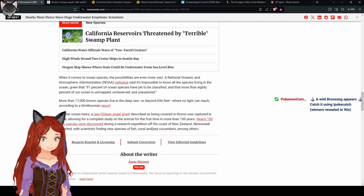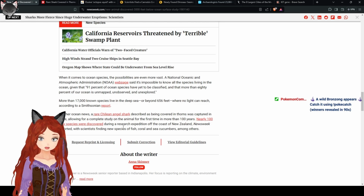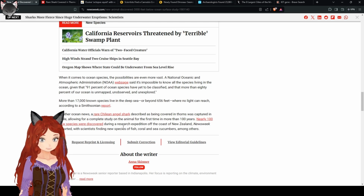Other news, a rare Chilean angel shark described to be covered in thorns was captured in Chile, allowing a complete study of an animal for the first time in more than 100 years.